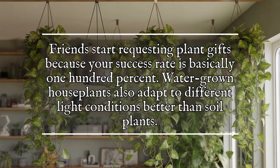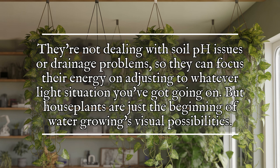Water-grown houseplants also adapt to different light conditions better than soil plants. They're not dealing with soil pH issues or drainage problems, so they can focus their energy on adjusting to whatever light situation you've got going on. But houseplants are just the beginning of water growing's visual possibilities.